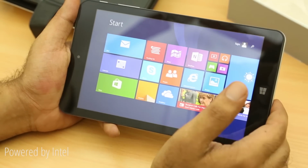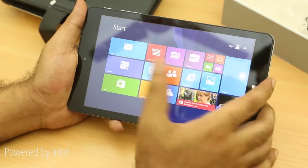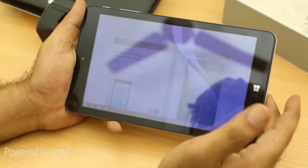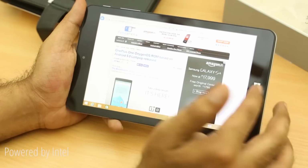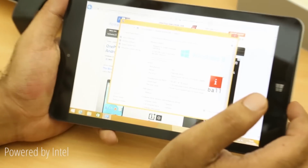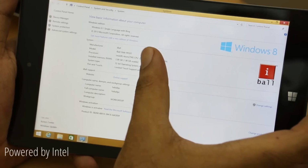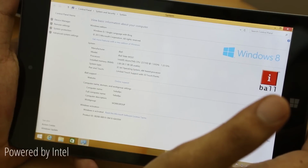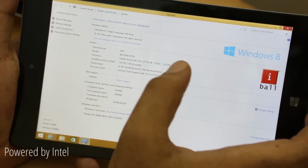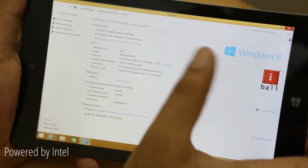But yeah, we're talking about the iBall WQ32 device, Windows tablet, for just about 9,999 rupees. Pretty good package. And let's actually go into the PC info screen so that you can get an idea about the specs here. So here we are looking at the OS itself and the PC info screen. So it's actually running on Windows 8.1 with Bing, and it's powered by an Intel Atom CPU Z3735D running at 1.3 GHz. I think the burst speed is up to 1.8 GHz.